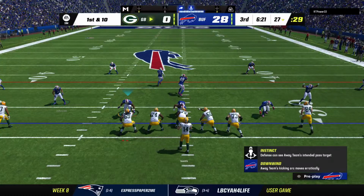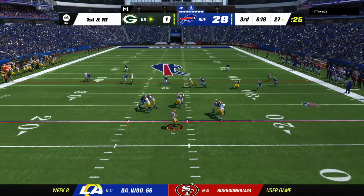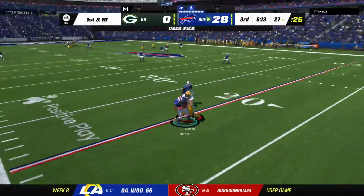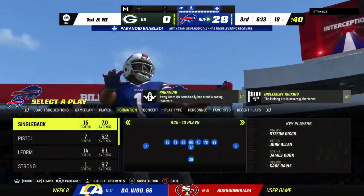The Packer offense ready to get their next drive underway. They certainly know the hole that they face as they begin the second half. They have to do what precious few teams have done in NFL history. That's Rodgers' one, and that's going to be intercepted. And the Bills are going to have the football here at their own 18-yard line.